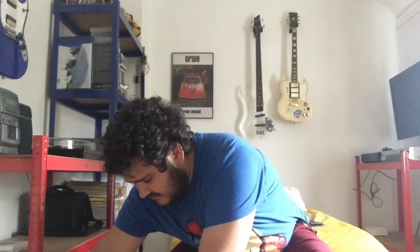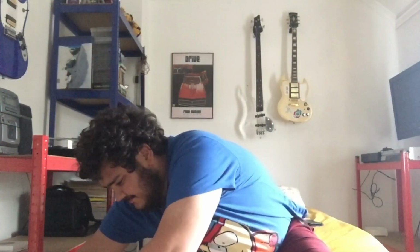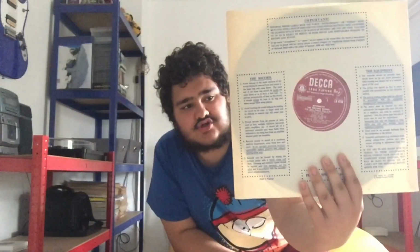Next up, I'm gonna pull out for you a copy of, let's see what I have in here that I've picked up recently. Here we go. Picked up a copy of Aftermath by the Rolling Stones. This is an original mono. There's the back there, and I'll show the label here with the original inner sleeve. And there we go.